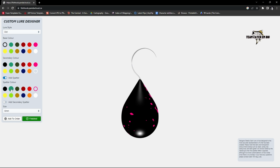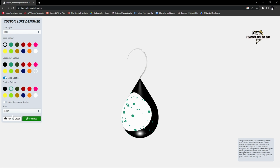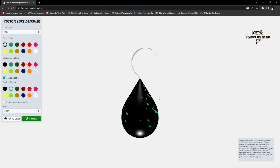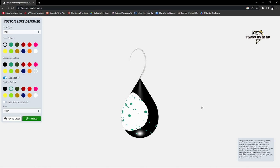And we'll give it some blue dots. And there you go. Just like that, a custom Angling Spiders tungsten jig. You can add that to your order, and then you can design another one so that every tungsten jig you order is custom designed by you. That is pretty cool. All right, let's get back to the show.